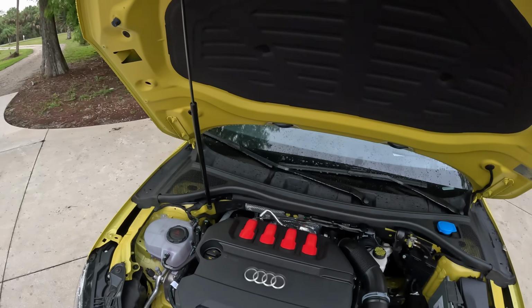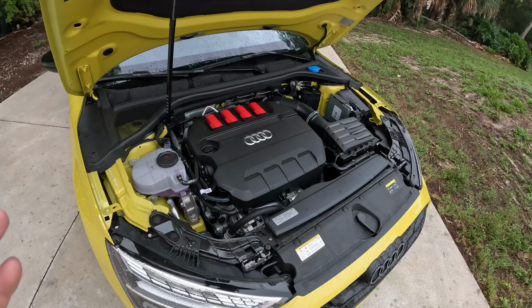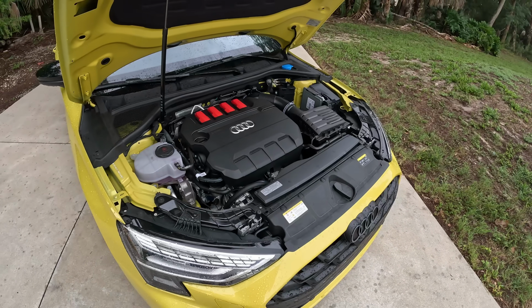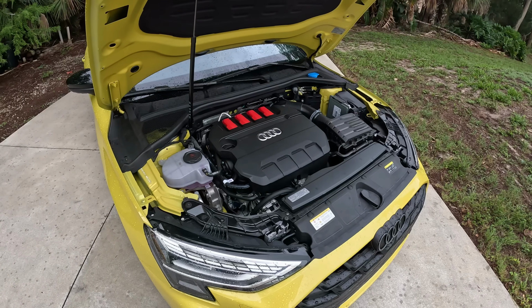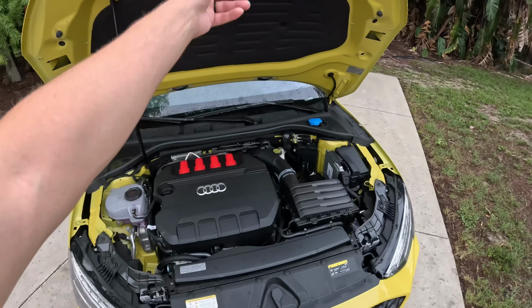One massive hood strut here, 328 horsepower, 295 pound-feet of torque. Made it to the 7-speed S tronic dual clutch transmission. We have new torque vectoring with 2 clutch packs in the back, kind of derived from the RS3, which is setting records over in Nürburgring. Let's go and close this down.